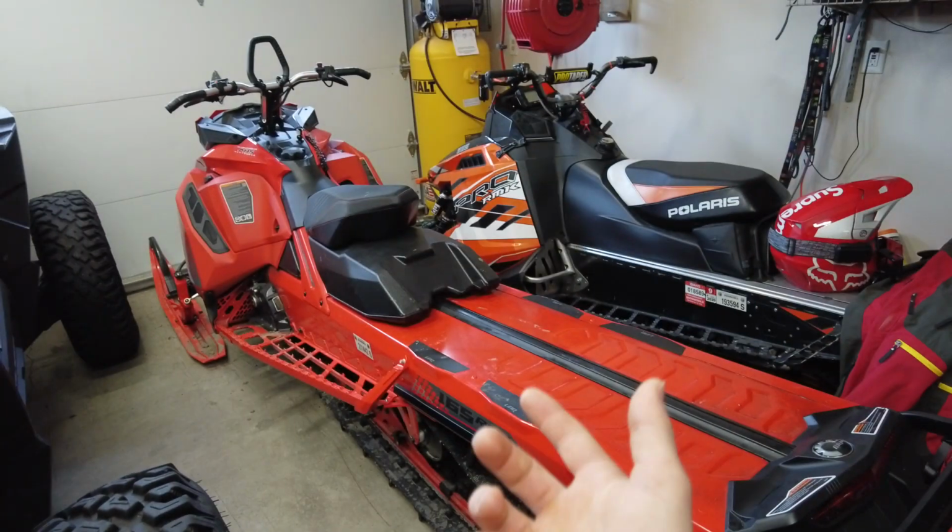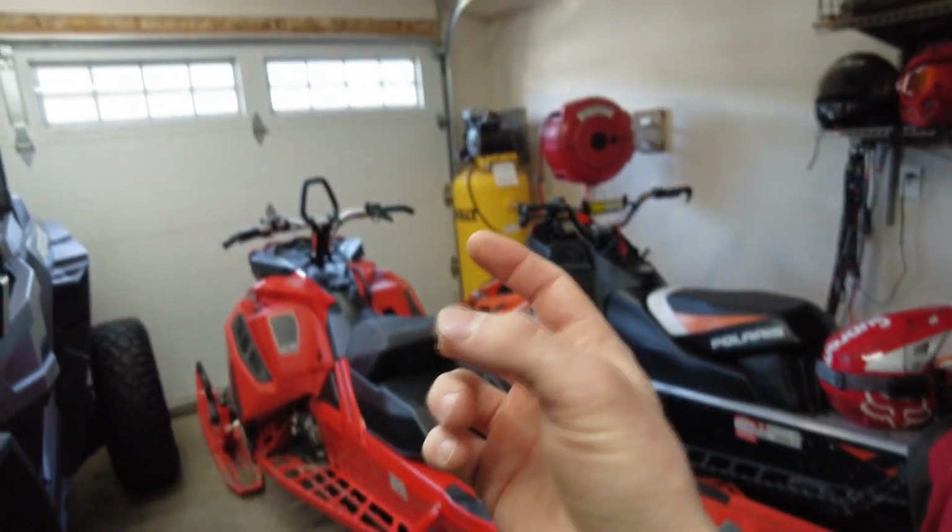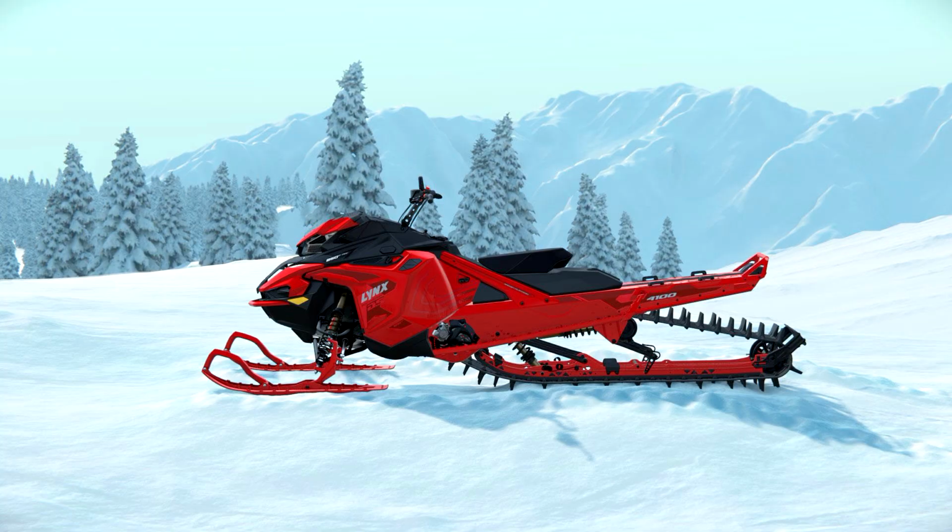It happens to be a very, very similar color to this one. Let's go ahead and throw a picture on the screen. 1, 2, 3. The Lynx, the 2022 Lynx Boondocker. That sled is absolutely awesome. It has pretty much everything that I would want to do on this sled from the factory, and it's ready to go. By no means am I a huge jumper.